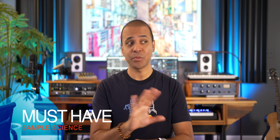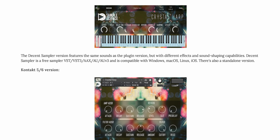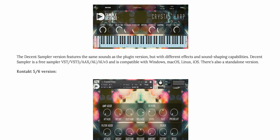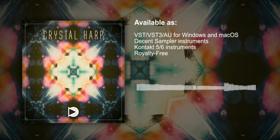Okay, must have. Well, I'm saying this is a must have because this company always releases new free stuff, so watch their site. Sample Science has two recent releases that are awesome. Crystal Harp is a harp instrument that features beautiful reverb and long decays. Awesome for ambient or adding some cool atmosphere to your music. It works with a free sampler or Kontakt.